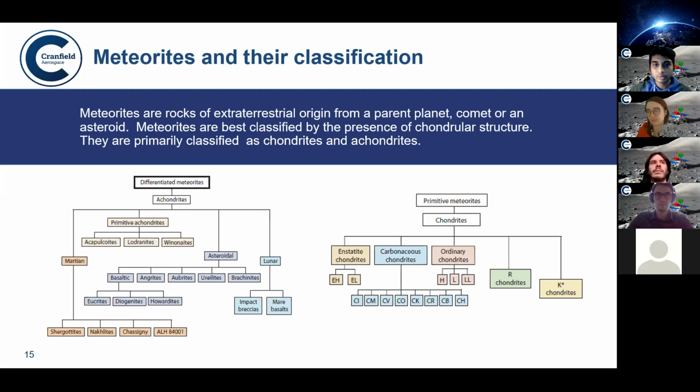But the best way to classify them is based on the presence of chondrules. So there are two classes of meteorites, chondrites and achondrites, and the chondrites are the largest class of meteorites based on the sheer number of impacts. These meteorites show little to no differentiation. On the other hand, the achondrites, which include the meteorites from the asteroids, moons, and planets like Mars, are very rare meteorites, and they have fewer folds.